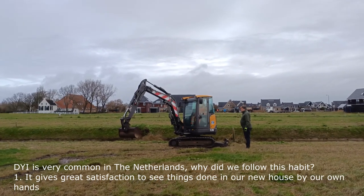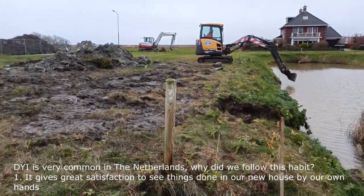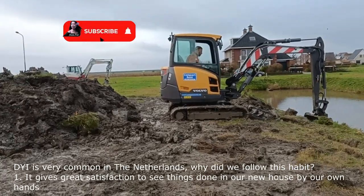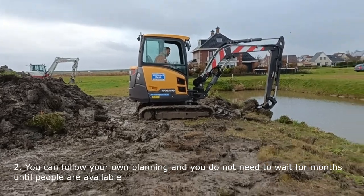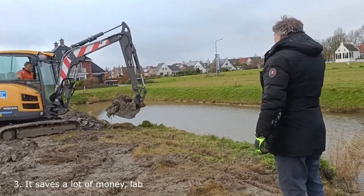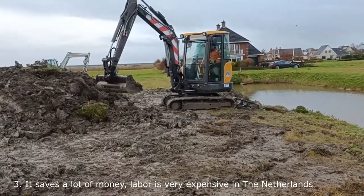DIY is very common in the Netherlands. Why did we follow this habit? Number one, it gives great satisfaction to see things done in our new house by our own hands. Number two, you can follow your own planning and you do not need to wait for months until people are available. Number three, it saves a lot of money.